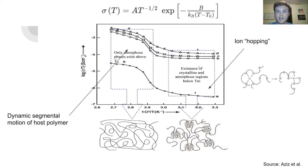You can see a modified form of the Arrhenius relationship. And what actually happens is that the Arrhenius relationship works well in these regions where you kind of see this linear behavior of the conductivity with temperature. But you have this really sharp jump up here as you increase temperature. And part of that has to do with the existence of those amorphous regions like I talked about. So when you increase temperature, you get more amorphous regions.